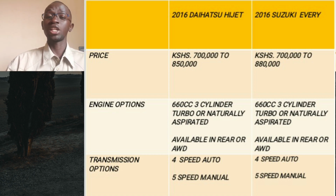The naturally aspirated option in the Daihatsu Hijet produces 52 horsepower, while the turbo option produces around 64 horsepower. For business, the naturally aspirated option coupled to the manual gearbox is a safer and more reliable option. In fact, the 660cc naturally aspirated option in the Daihatsu Hijet is a very reliable and tough engine. In fact, it's arguably tougher than the Suzuki Every engine.